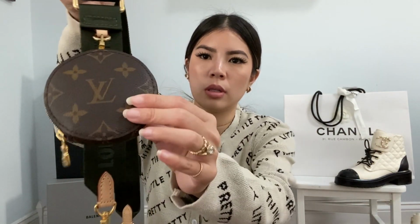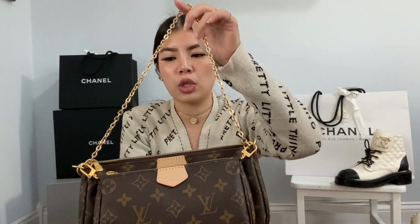It has this round little pouch. This is a zip around, and the monogram in the back on one side is a smaller monogram, and the front side or the other side is a bigger monogram, or like a regular size monogram. And then we have this little chain here. And this chain is really nice because I think it adds a little bit extra detail on the bag.